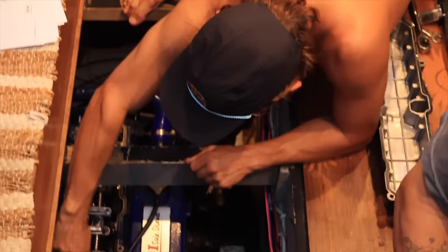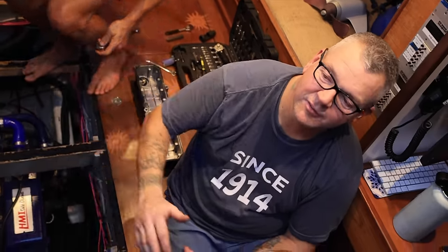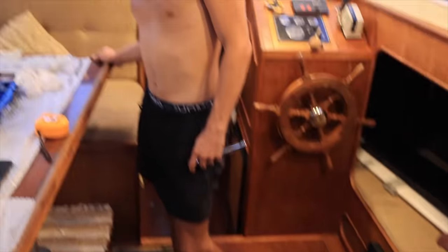Zach, there's some bits on the table. There's a lot of bits on the table. There's a valuable lesson been learned here. When we lay everything out, we take it off, we put it back in sequence. Don't assume anything. Is there anything else bloody missing?